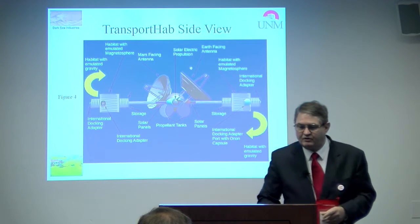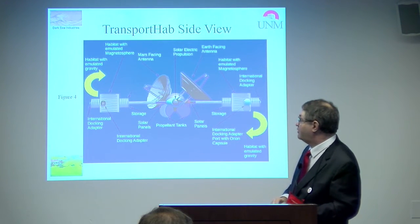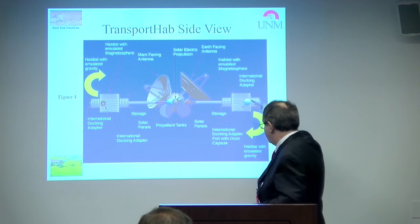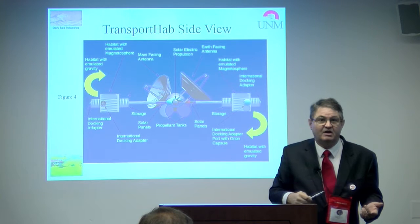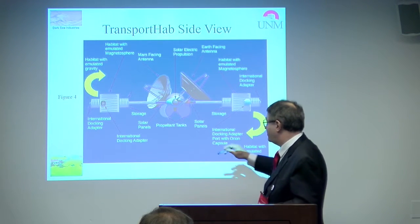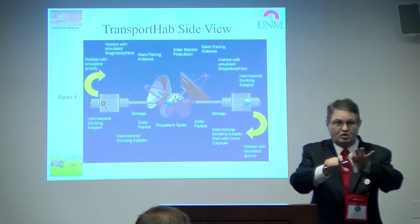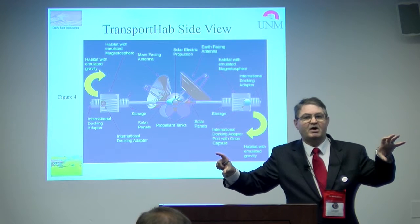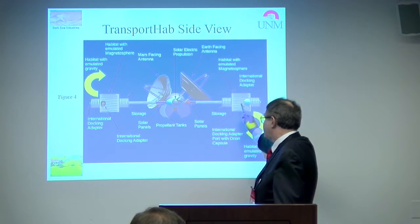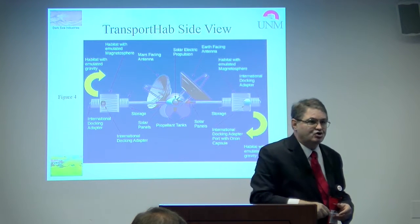Side view that shows the propellant tanks down underneath, which, regardless of which way you do it, you've got to have. And we also emulate gravity the same way that Dr. Zubrin does in his Mars Direct system, by rotating around the center. Now, we don't use a tether. We have an actual shaft where if you have an accident in one part of the habitat, you can go down the shaft to the other side and still survive the journey.